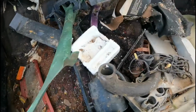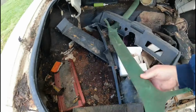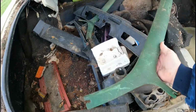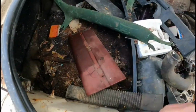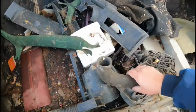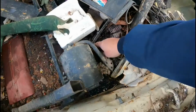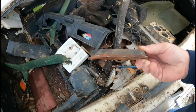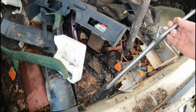Got some dash parts. Pillar trim. Ooh, that might work for Homer. I think that goes out of a D150. Ooh, here we go. That's for this car. Some radiator hoses. Throttle body piece. Ooh, brand new brake pads. Oh yeah. Windshield wipers.